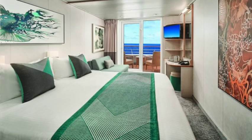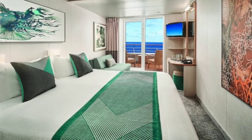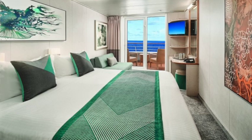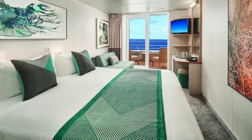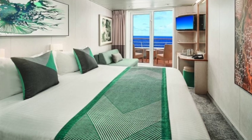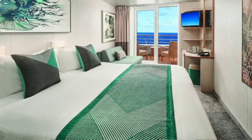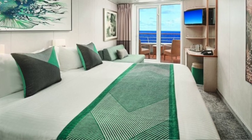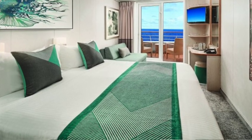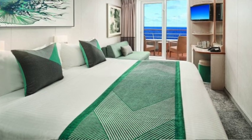First, let's take a look at the balcony. A balcony stateroom has a queen-size bed that can turn into two twins. It converts so you can have one bed or two smaller beds. And these balconies are over 200 square feet. Plenty of room to spread out. They include, of course, the bed and a nice little couch, sitting area, and of course a flat screen TV, and a little desk area with a stool.